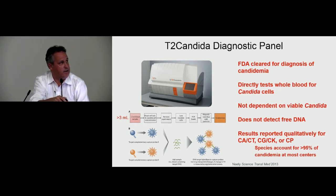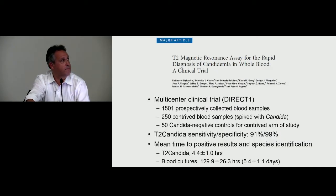It is not dependent upon viable Candida cells, and it gives you reports qualitatively with three outputs, positive or negative for Candida albicans, Candida tropicalis, positive negative for Candida glabrata, Candida krusei, or Candida parapsilosis. And of course, these groupings have relevance to antifungal susceptibility testing typically. And in most centers, these species are going to account for greater than 95% of cases of invasive candidiasis.